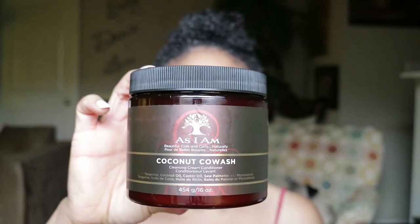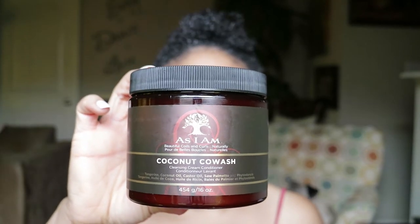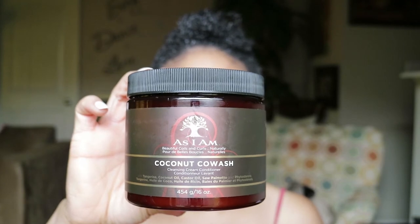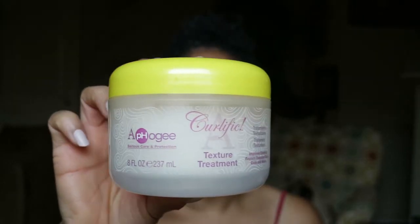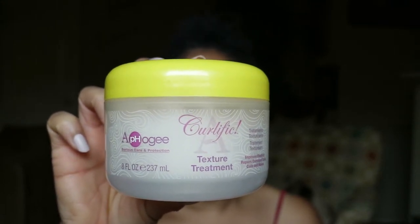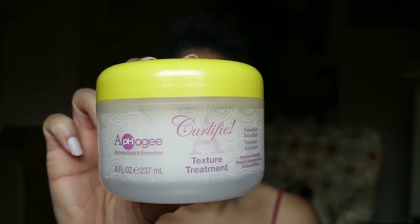I'm starting out with the As I Am Coconut Co-Wash. This is a cleansing cream conditioner. This co-wash gives my hair the moisture and manageability it needs to make my wash day so much easier. The next product I'll be using is from Effigy. This is from the Curlific line texture treatment. I always reach for this product when I feel my curls need that extra boost of curl definition.